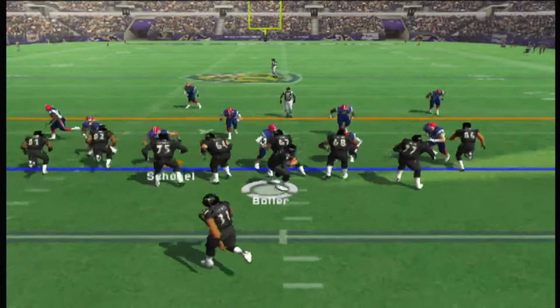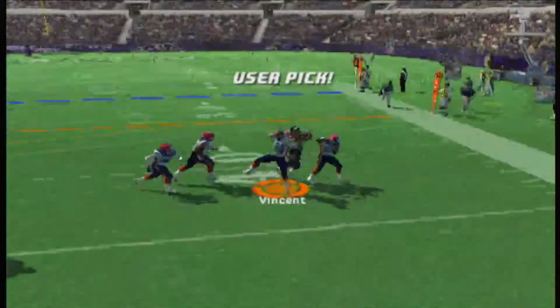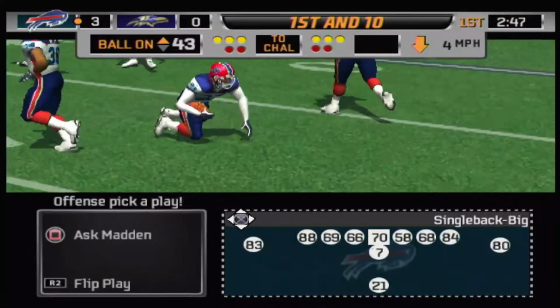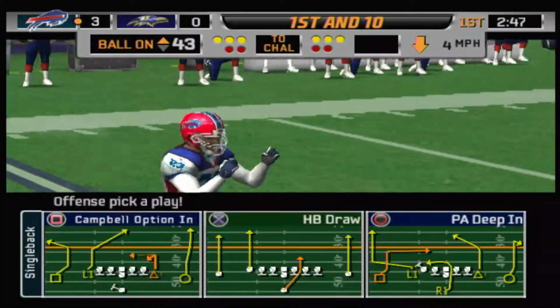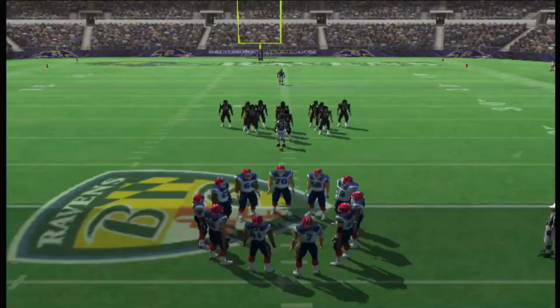He is on the right of the formation. Gets rid of it. And it's intercepted. The defense picked that one off. They're playing a cover two. So the corner's got the bump and the safety's dropped back into coverage. Then they just read the quarterback like a book, and bam, an interception.